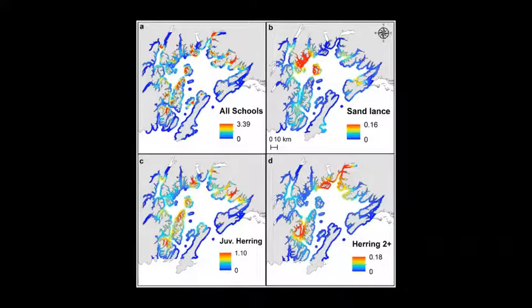This is another take on that same information. This shows data from 2010 to 2016. So this is the previous data. So this doesn't include 2019. But these are all heat maps. Here you have all the forage fish schools on one map. Here you have sand lance. Here you have the age one herring. Here you have the age two herring. And basically where it's red and yellow, that's where you're seeing hot spots.